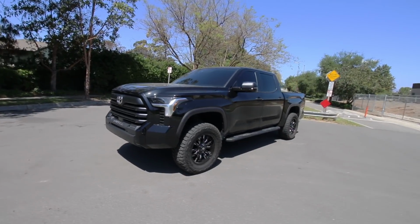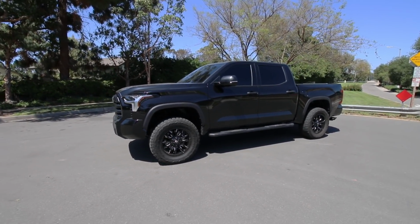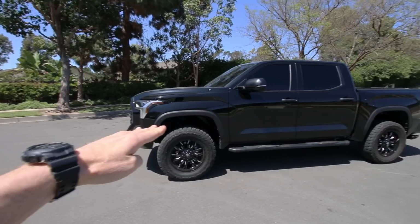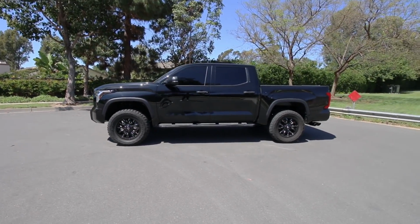I am hyped right now. Look at this thing. Oh my gosh. So yeah, dude, 3.5 inches of lift in the front, 2 in the rear. This thing is sitting perfectly level now, dude. Look at that. Oh my gosh.